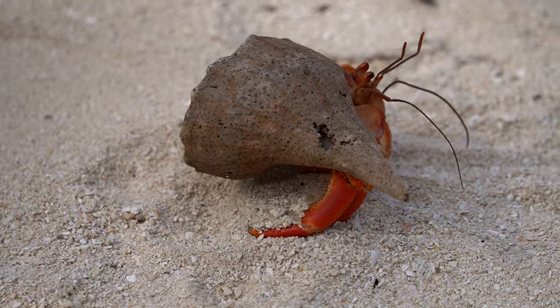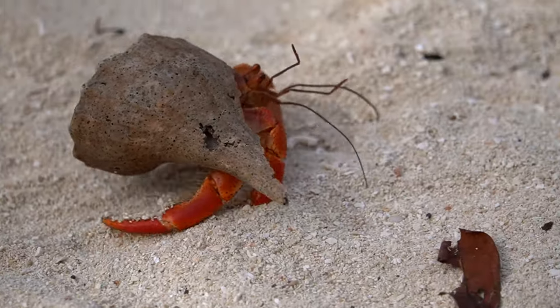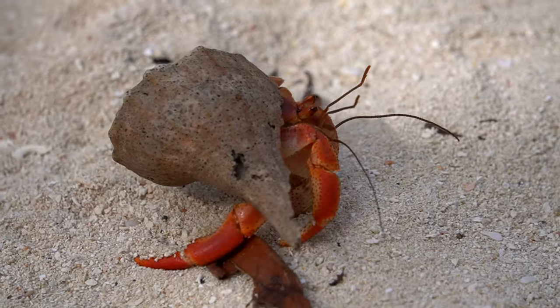The campsites are littered with hermit crabs, which actually reminded me of one of Captain Davy Jones' crew. It's time to annoy one of them.